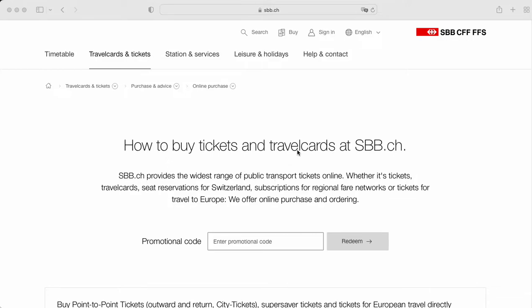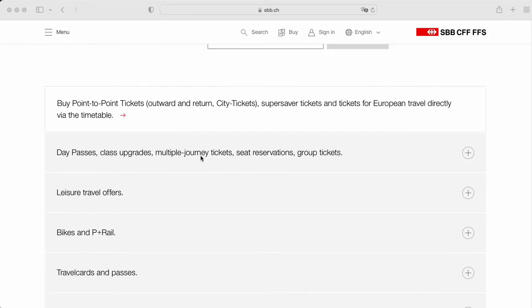Over how to purchase tickets and travel cards at SBB. So this is going to be more focused on travel cards and longer term tickets, and also in the future tickets like Super Savers. So we go to sbb.ch, and they have a thing here where they explain how to do their tickets online.